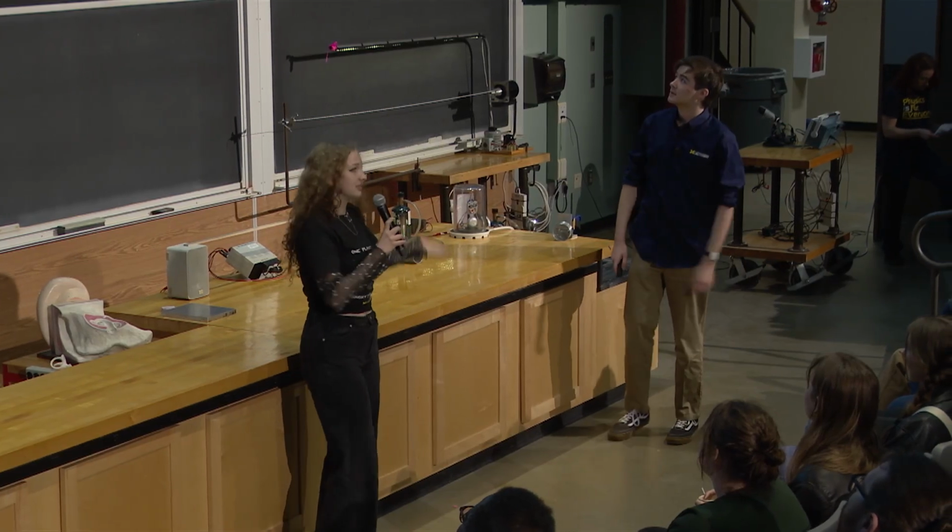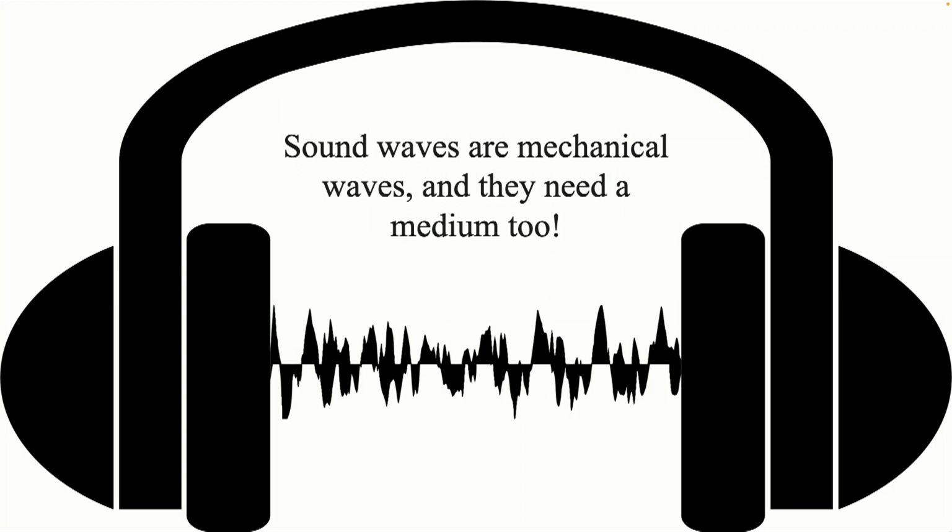Sound waves are also mechanical, like Ben mentioned, which means that they need a medium to travel through as well.